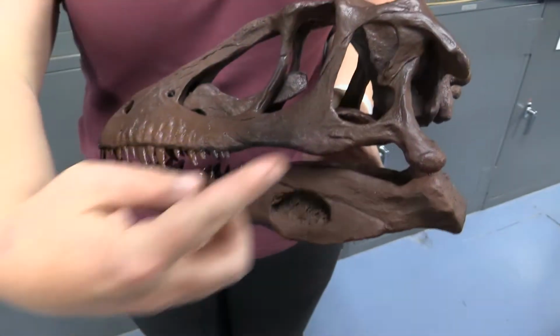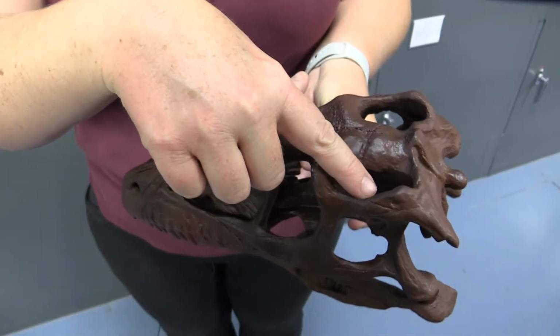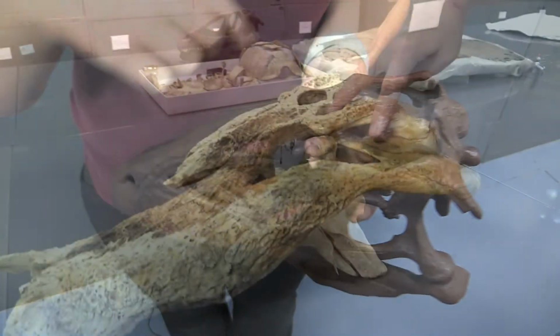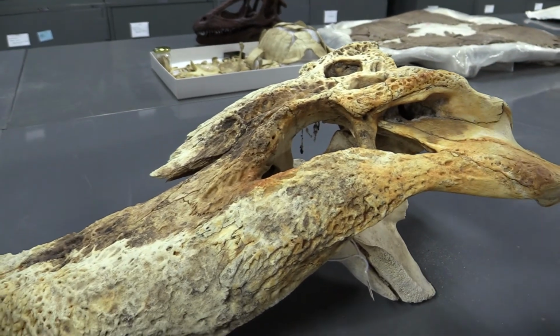But one of the big debates comes from the skull. So a typical reptile skull has two main holes in it. There's a lower hole and then there's an upper hole. And these are where muscles are going to attach. They're why reptiles have such powerful jaws. They also help lighten a skull.